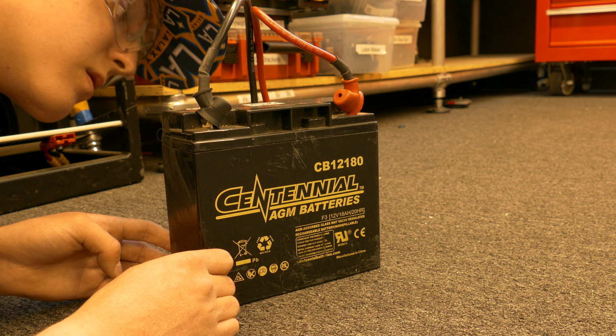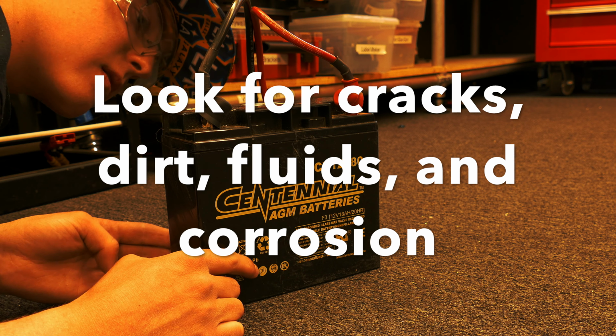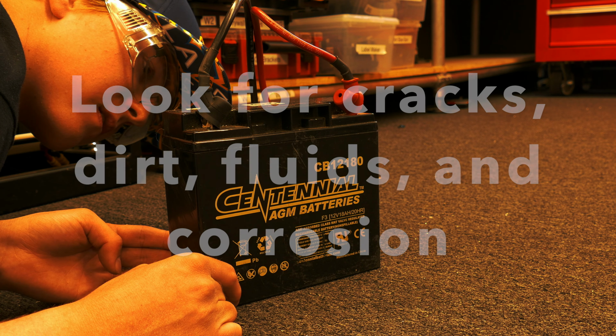Examine the outside of the battery regularly. Look for cracks, dirt, fluids, or corrosion. Be sure to look out for any loose or damaged parts or broken and frayed cables. If a battery were to be damaged, make sure to take the right precautions and clean it up as soon as possible. Make sure you're properly storing your batteries.